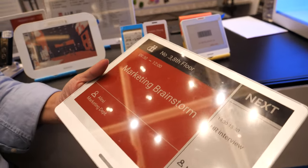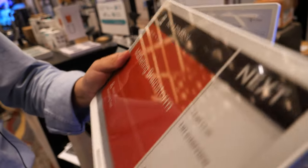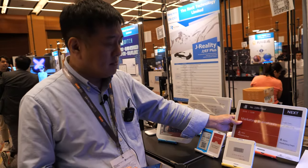All right. So all these different sizes. Do you talk about the price or market? Do you only sell in Hong Kong or everywhere? No, it is worldwide also.